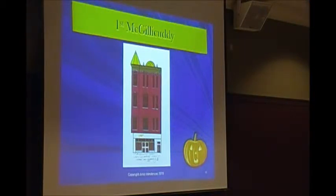Now, just down the street, on the other side of the street, at the corner of Ash and Lisbon, is the first McGillicuddy block. It was built by John and Ellen McGillicuddy. John was the brother of Patrick McGillicuddy, who we talked a little bit about on Tuesday night. And the McGillicuddys came from the village of Sneem in County Kerry.